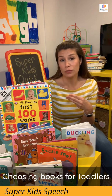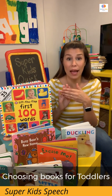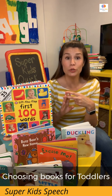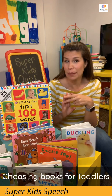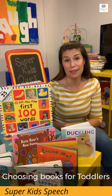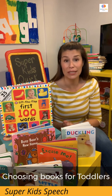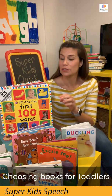So this tip involves 3 parts. Number 1, choose books that don't have a lot of words and don't have a long story narrative. Number 2, choose books that are interactive and use more than just the visual sense. And I'll show you what that means in a minute. Number 3, you don't have to read all the words on the page. You can interact with your child without having to follow a story narrative to keep them more engaged. So I'll go through each of those.